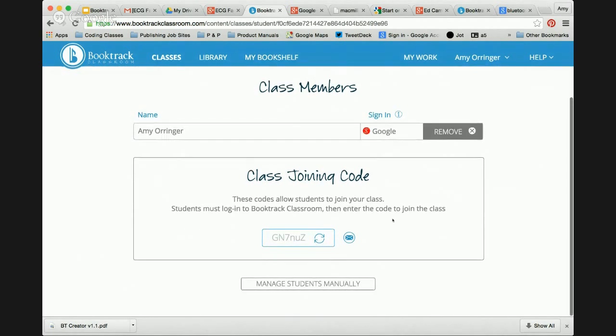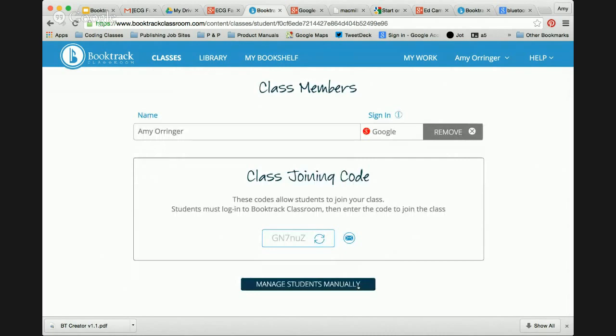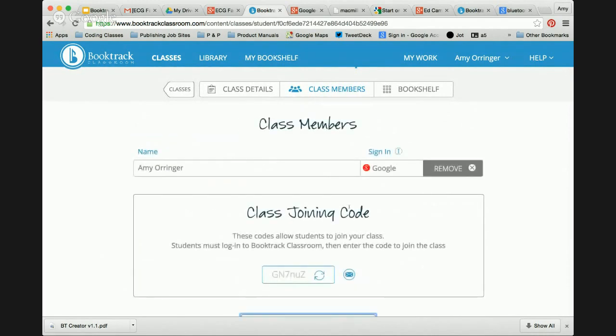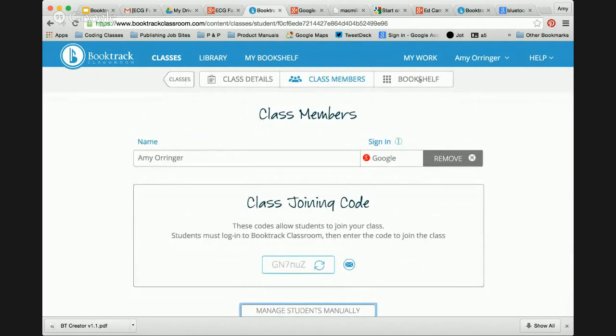So now, oh, and the other thing you can do here, if you want to do it the old-fashioned way, you can also upload a CSV file and manage it that way. Set a common password for students. There's lots of ways to do it. I think the class joining code is the easiest, but totally up to you.